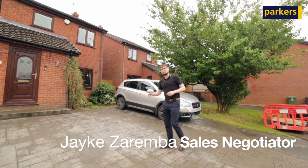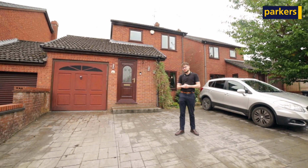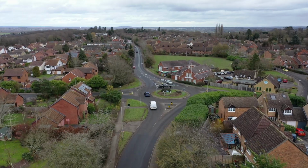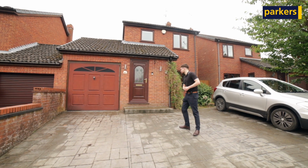Today I'm here to do a property tour on the latest property we've got coming to the market in Burghfield Common on Ragdale. Now Ragdale is located really nicely within the village. You're just off Valley Road, you're a stone's throw from all the local amenities the village has to offer, including shops, local schools and bus links into Reading. Come on inside and let's have a look.